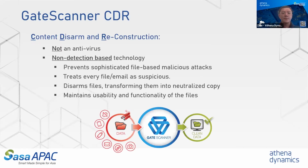So GateScanner CDR stands for Content Disarm and Reconstruction. Basically, CDR technology is not an antivirus. Because normally if we say file cleansing technologies, people will be like, oh, are you an antivirus? It's not. But antivirus is involved inside, which I will share later in the solution. So CDR itself is a non-detection based technology. Basically, it prevents sophisticated file-based malicious attacks by treating every single file or email that it receives as a suspicious file and trying to disarm them or transform them into a neutralized copy based on a set of rules that we preset. There are various ways to perform sanitization for various types of files. And the key thing is a good CDR solution maintains the usability and functionality of the files. So most of the time you will barely notice that there was anything changed to the file. And yeah, the file is fully usable.